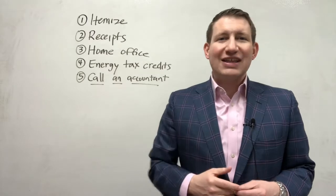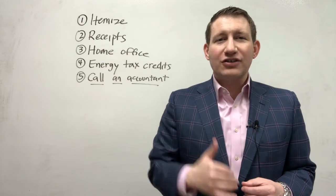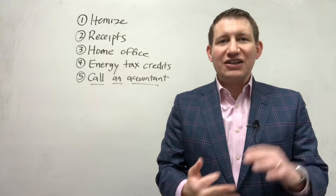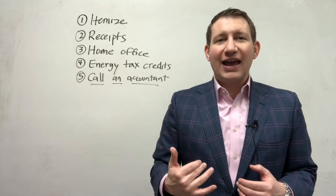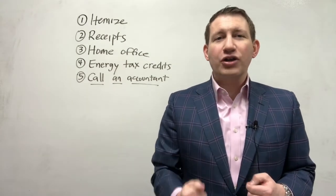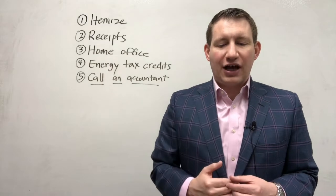So the first thing you want to consider if you're a homeowner is to itemize your tax return. There's a lot of deductions you can take: mortgage insurance, property taxes, charitable donations, any sort of work-related expenses. These things can be itemized and be greater than the standard deduction. So if you're a homeowner, you really want to think about all these things and see if it makes sense to itemize your return rather than take the standard deduction.